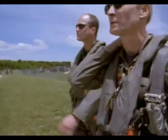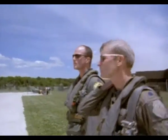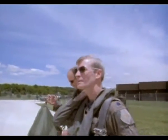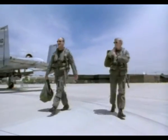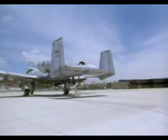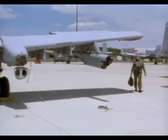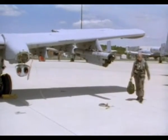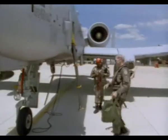Amongst the proud and select group who call themselves Hog pilots, one stands alone. Lieutenant Colonel Ron Henry, who's been flying the airplane since its introduction into the Air Force, is the only Hog pilot to have amassed more than 4,000 hours of flight time in the A-10. Nicknamed the Professor for his academic and meticulous approach to his job, Henry's invaluable experience and insight have helped countless younger pilots master their craft.